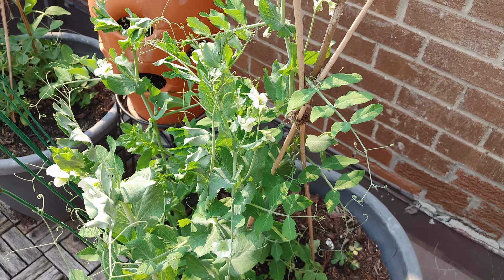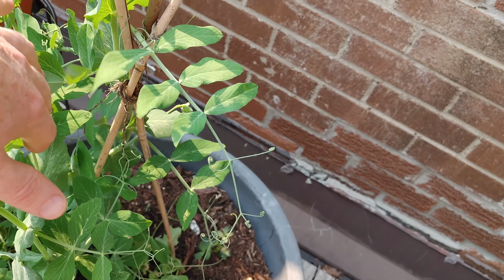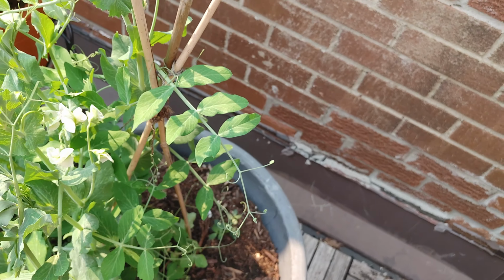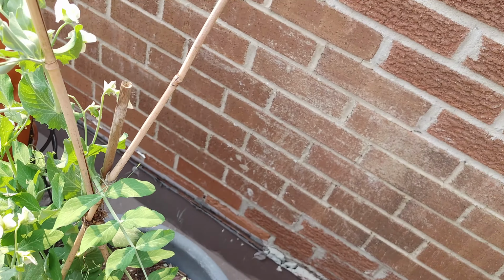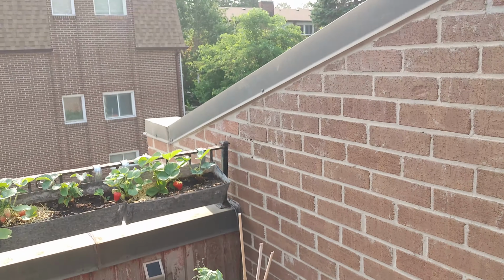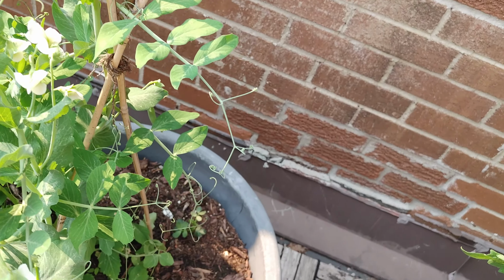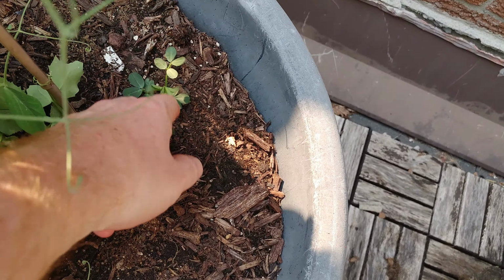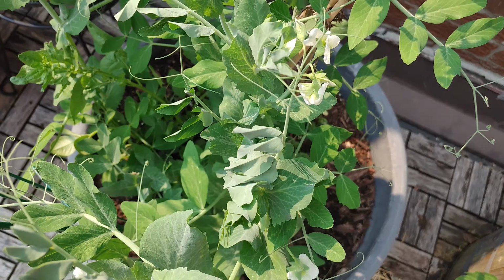Similar with the peas that we've got here. They're growing not out of control, but bigger than you would normally want on a balcony. But again, we're going to trellis it. We're going to get the makeshift trellises and let it climb up there. It'll be on its way out soon anyway, once we start getting a lot more heat, which is coming here in Ontario, Canada, at which point we're going to have the peanuts take charge and the peas die back.